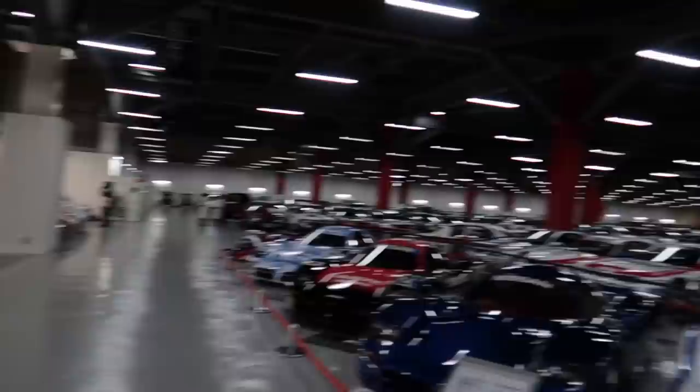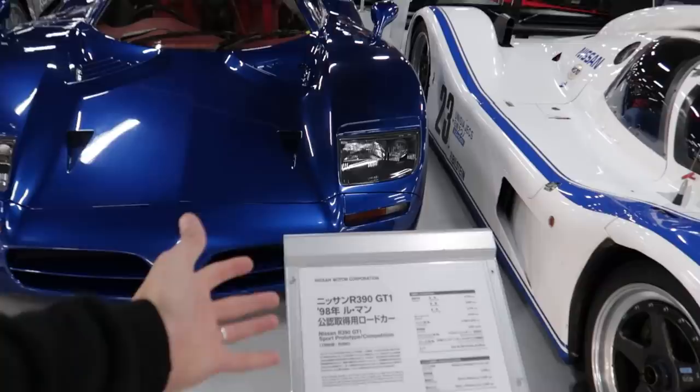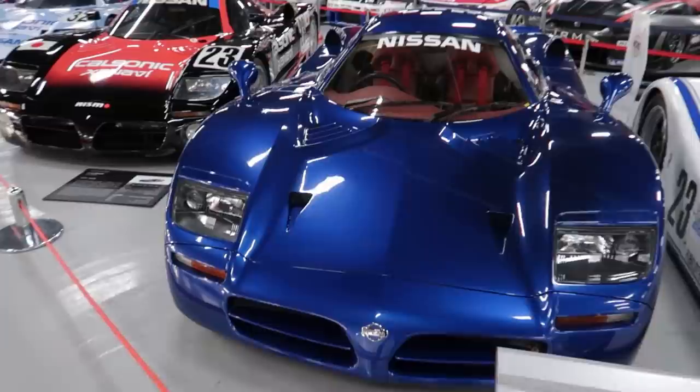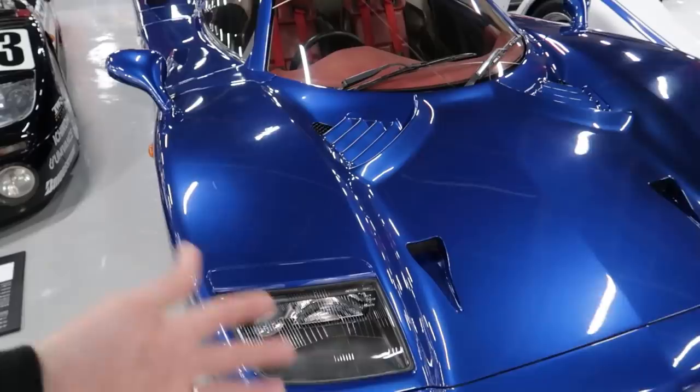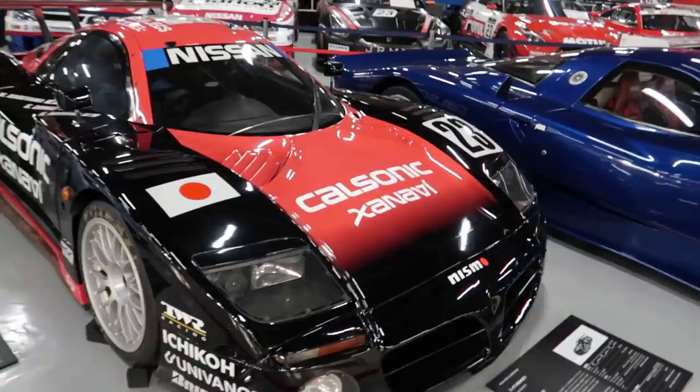So cool. This thing is so cool because it's a street drivable R390 GT1. I think the funniest thing about it as well is it's using 300ZX lights, the same that are in the Diablo and the Z32s. Very, very cool, right? See the same identical headlights. This thing is so cool. Very similar headlight design in these as well, kind of like the 300ZX there. Oh man, I don't even know what to film, man.